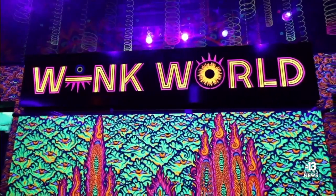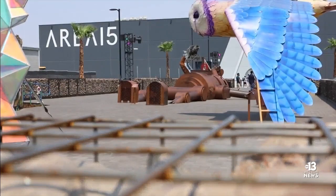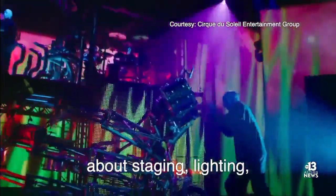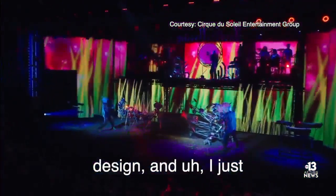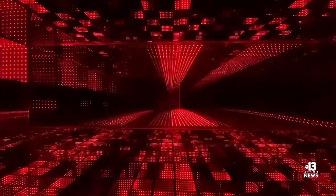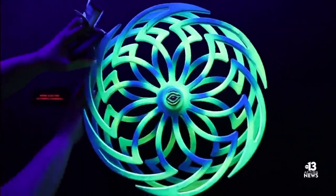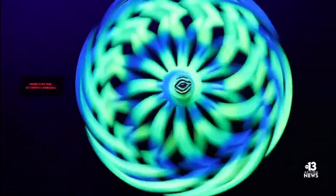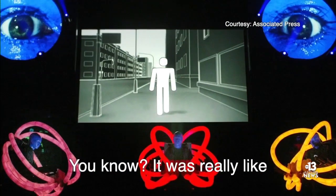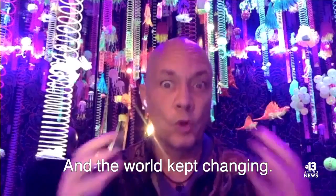It's this New York bathroom that inspired Wink World, Portals to the Infinite, at Area 15 in Las Vegas. I learned a lot at Blue Man about staging, lighting, design, and I just started playing again, just like a kid. Wink World is a trip. Both it and Blue Man Group are immersive experiences. I think that the space was the fourth Blue Man. You know, it was really like a world that you went into, and the world kept changing.